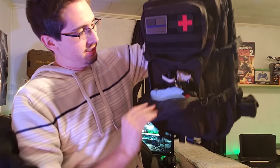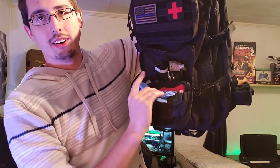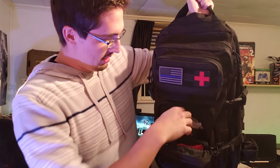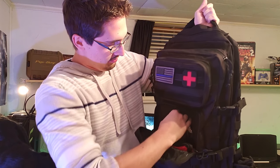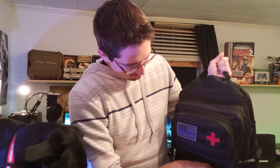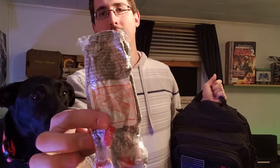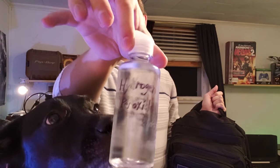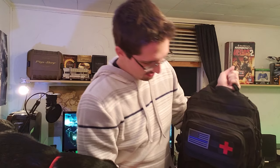Medical gear, what I have is a lot of gloves. Always good to have gloves on you, especially if you're working on other people. Tourniquet. Let's see if we can pull this out. Tourniquet right there. I carry one at the moment. I should probably carry at least two, maybe even three, but one tourniquet will do now. Israeli bandage. Always good to have an Israeli bandage. Hydrogen peroxide. This is just a squirt bottle with some hydrogen peroxide in it to clean out and flush wounds. Make sure it doesn't get infected.